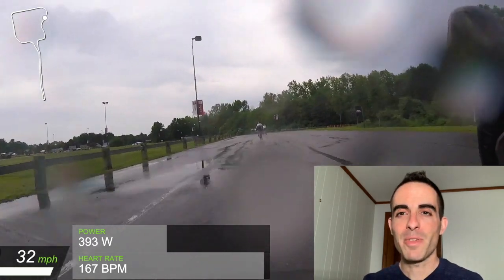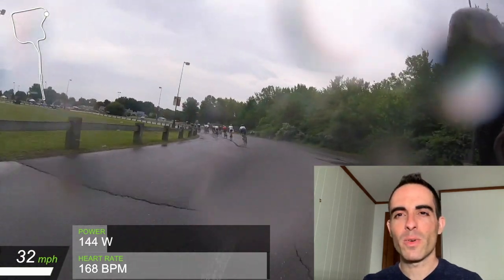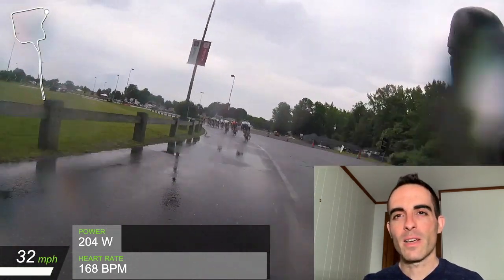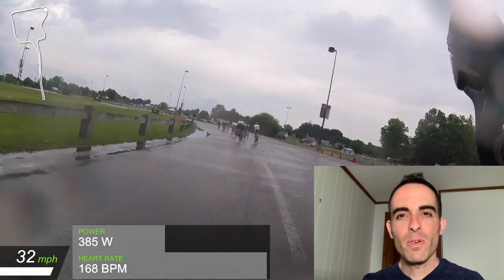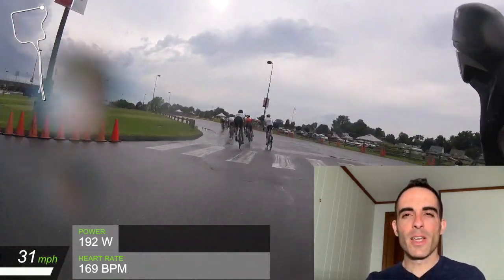Anyways, how about this gap here? Still trying to close it. I'm moving along here, 32 miles an hour. We do have a little tailwind. The course is very flat, so you can go pretty fast. But I'm going right along there. Heart rate's getting up there, almost 170. For me, that's pretty high.